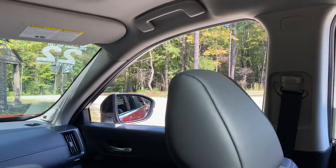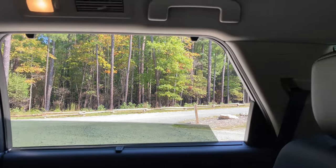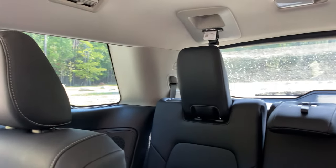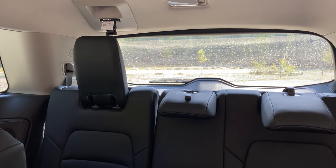Nice big windows. Squared off windows here. A little bit of a cutout here. And then you really want to, obviously, put the headrest down if somebody's not sitting there. So there's your viewpoint out the back.